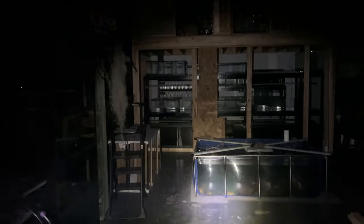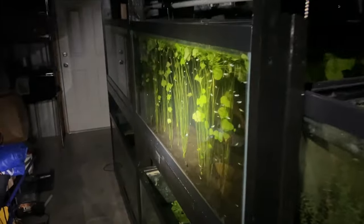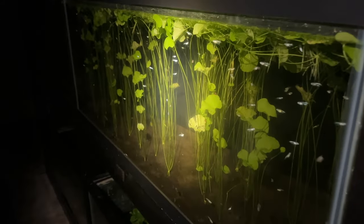All right, let's go check out some fish. Now, what makes this special is fish don't always look the same at night. And when you get a flashlight on them, it can actually be pretty neat. Plus, their behaviors are different. And yes, fish do sleep. So hopefully we don't spook many. Plus, this will give you guys a little mini tour of what's going on.